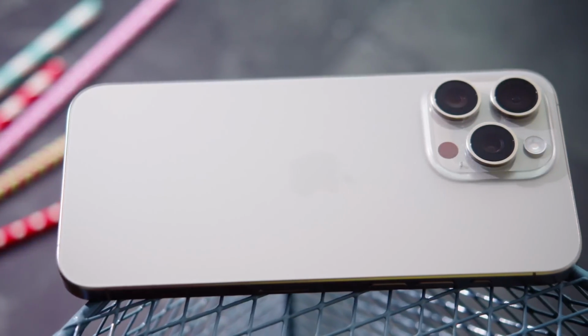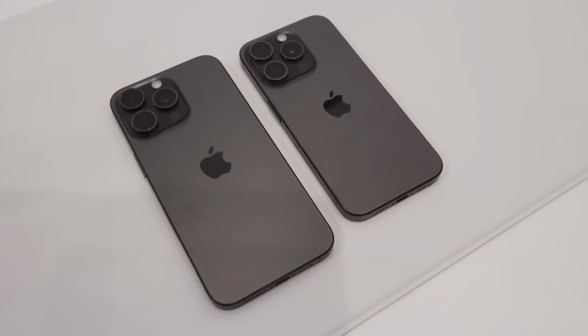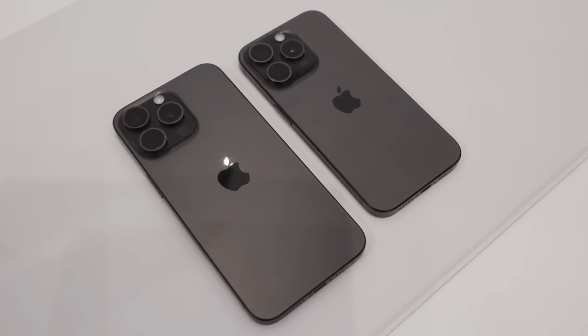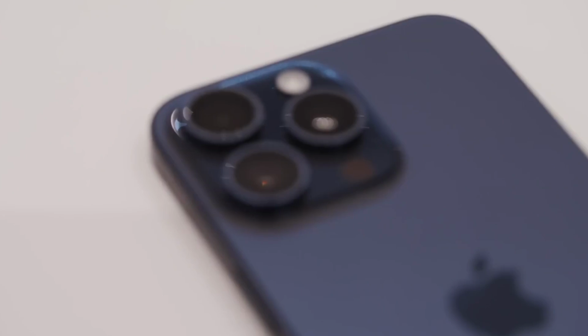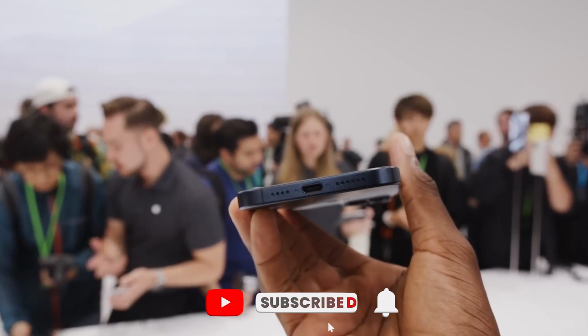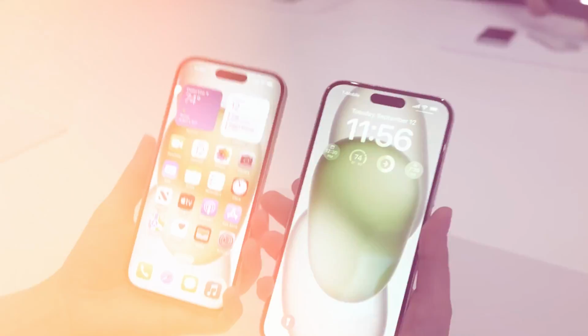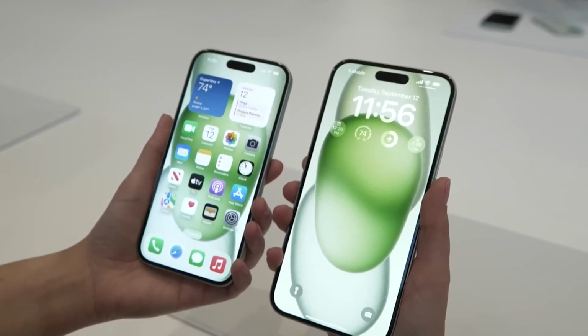Around back, the often ugly, always massive camera bump might get slimmed down so lenses sit closer to flush. We sure hope so for the sake of table stability if nothing else. Most case makers expect the 16 Pro Max to share the exact same dimensions as the 15 Pro Max, so no radical size shifts in store, just a slightly bigger screen in the same footprint.